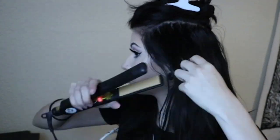For the days that I don't feel like putting my hair up in a bun, I usually just give it a quick one-over with the straightener so that it doesn't look totally crazy and frizzy. And here's the final look.